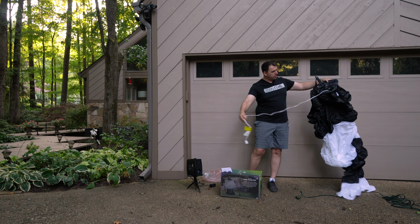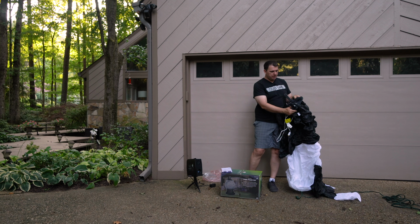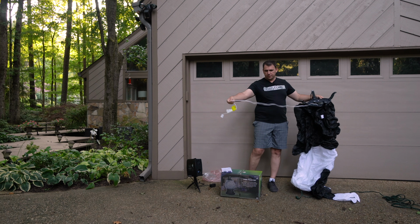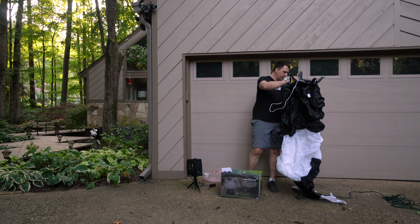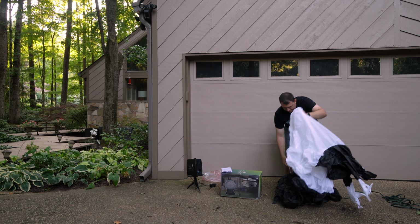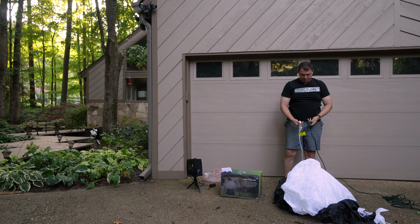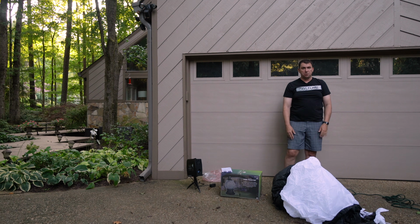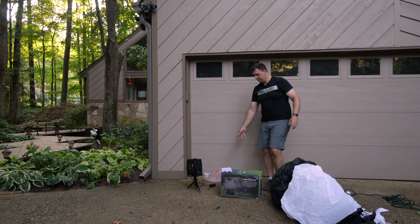And here we go. So the inflatable has a fan on the bottom. You snap the legs into place. And then there's a cord that's a few feet long. So let's go ahead, plug this in, and watch it inflate. You do want to make sure that the zippers are closed. I didn't do that. Let's see if they're already closed.